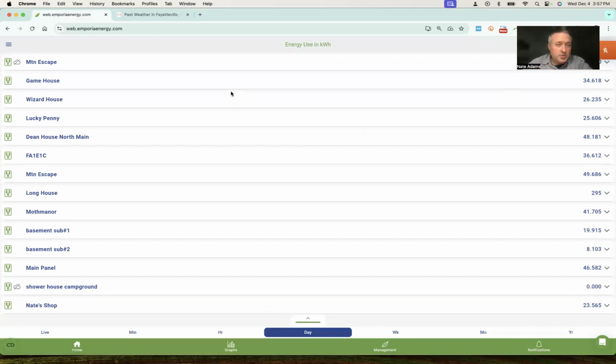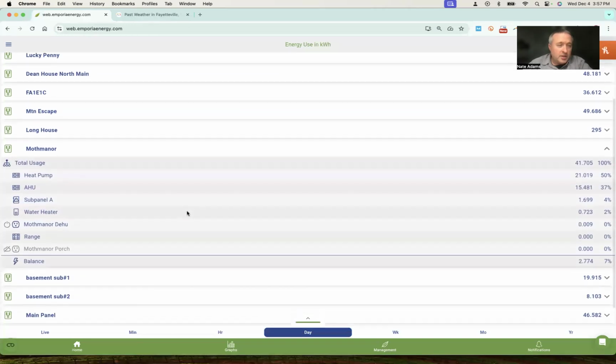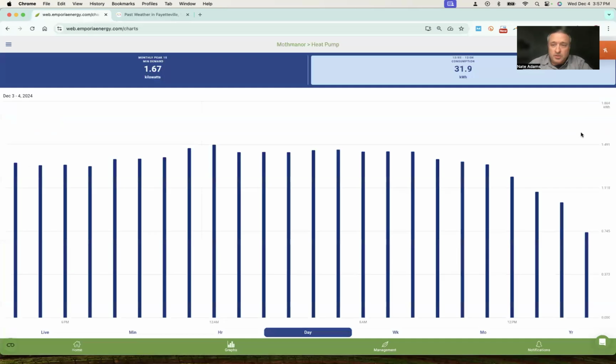So again, Game and Wizard, same 1.5 ton Daikin Fit heat pump. Lucky Penny is a 1 ton mini split with a ceiling cassette. Moth Manor has a 2 ton Carrier Infinity, a regular one that's not a cold climate one. And yeah, it definitely got into resistance there. So let's see, the heat pump.